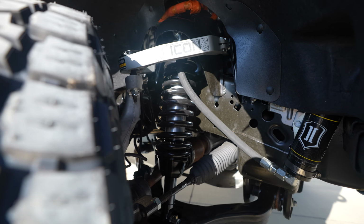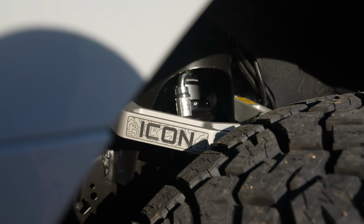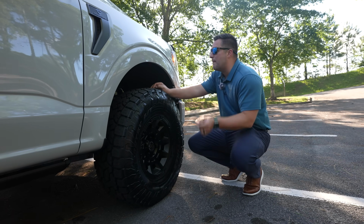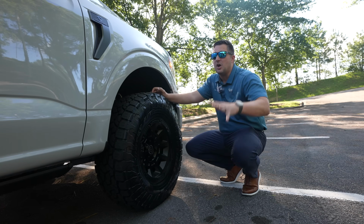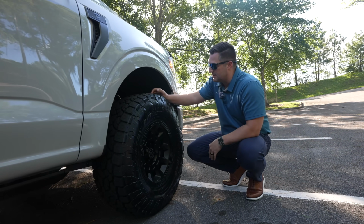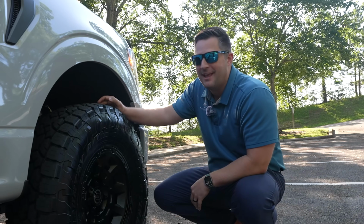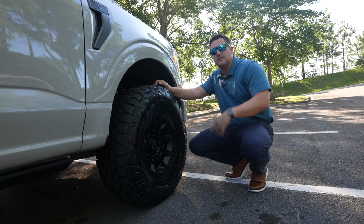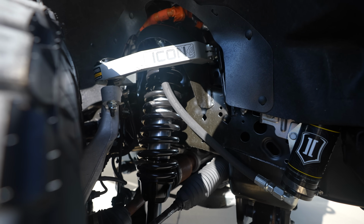The suspension on this thing is crazy. This is probably one of the closest things you can get to a Raptor. This is an Icon Stage 3 coilover suspension system with a billet upper control arm, and it's also got some remote reservoirs in the back as well.